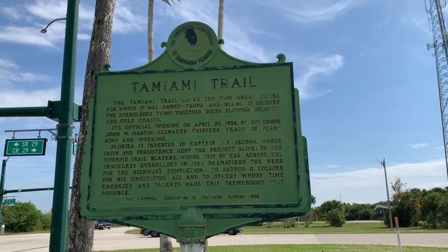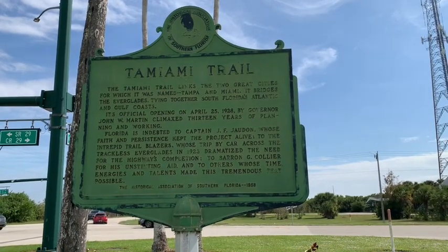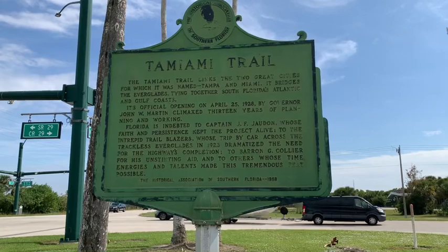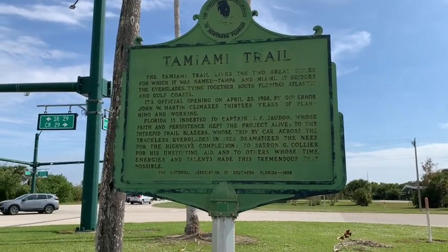Next stop, here is some rustic rural Florida, the Tamiami Trail. Forgive me if I mispronounce, you guys might know I am not a native Floridian, but I assume Tamiami. But yeah, we're out here in Everglades City.